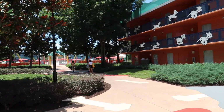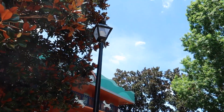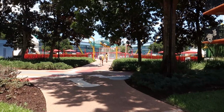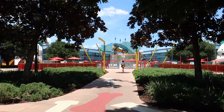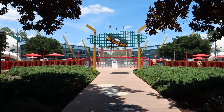So continuing on here, it seems like a walk in the park kind of thing, which is really nicely themed for walking your dog. I think the movie, if I'm not mistaken, was in New York. I could be wrong about that. But they've got this feeling like you're walking through the park as you walk through this themed area. And then finally, the last themed area here is the Mighty Ducks area.